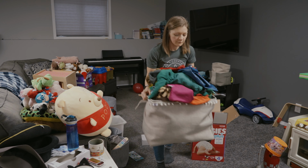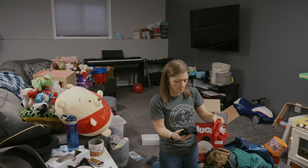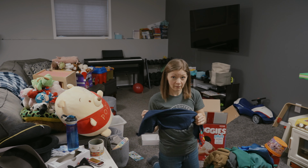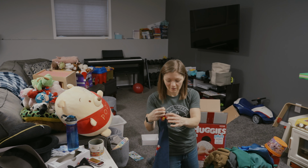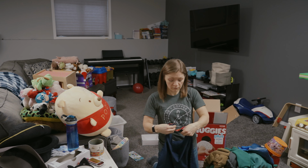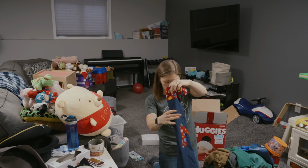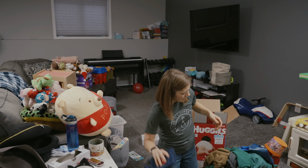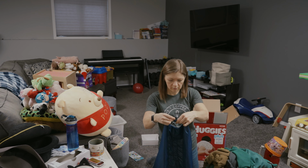So the last thing I have to go through is this basket of dress-up clothes. This is another tricky thing because they get left laying all over the house, but they do get played with. If they're getting left laying all over the house, it means they're playing with them. So I'm hesitant to get rid of anything out of here. But perhaps there will be some junk. We'll just have to find out.